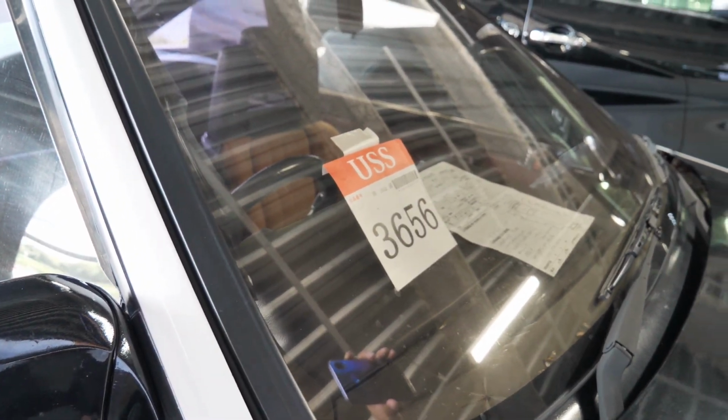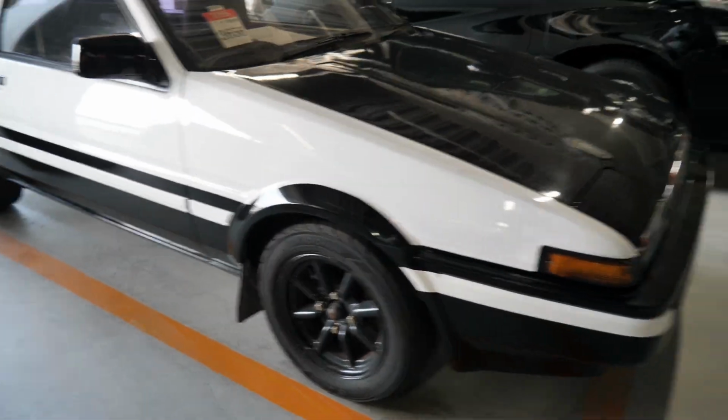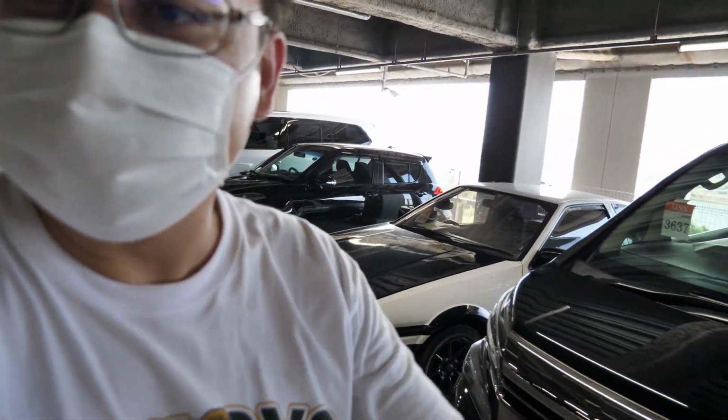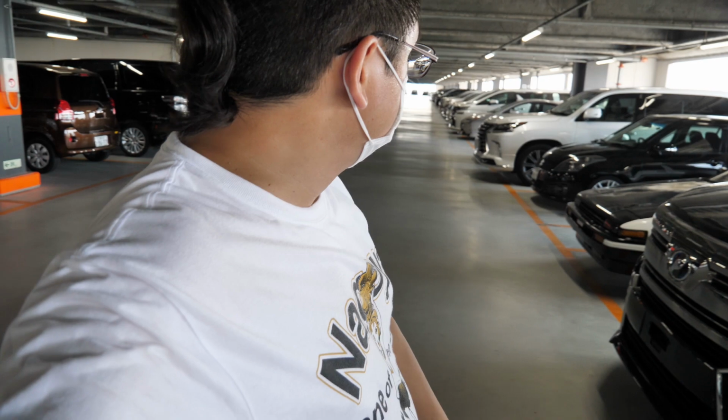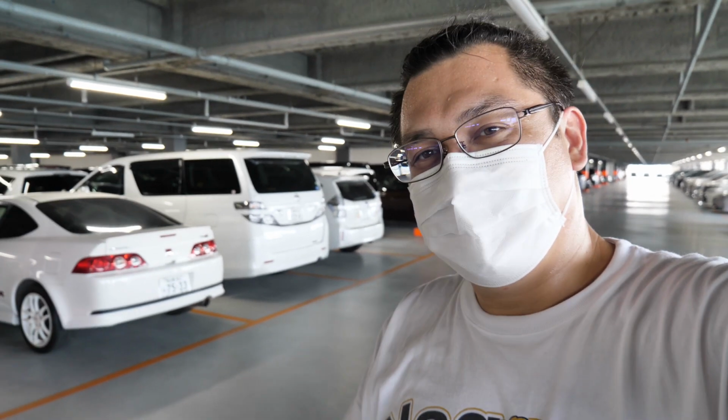Yeah, after the initial D days, well, yeah, it's got a little too popular. My uncle used to have one, and well, that was already gone by the time I was old enough to drive, so that was unfortunate. Goodbye, Sprinter Trueno.